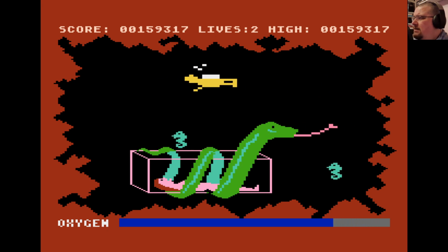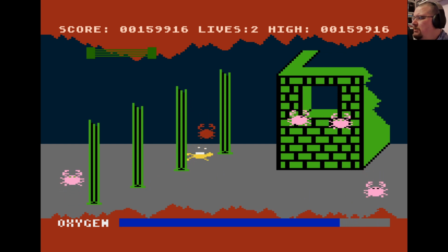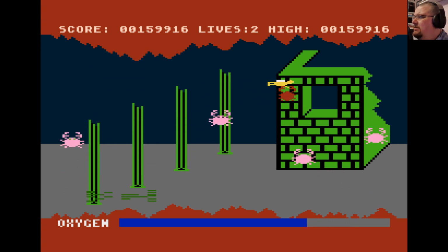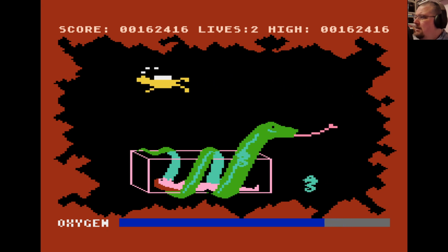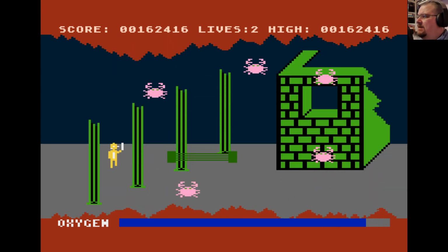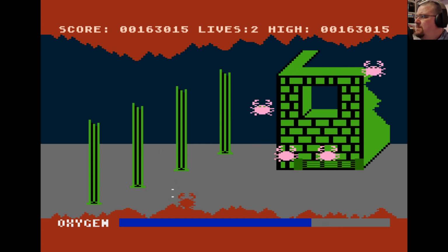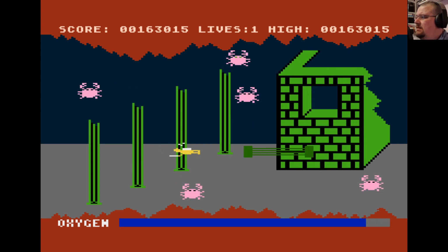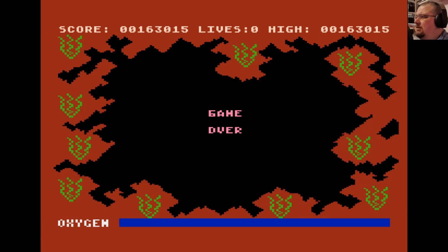I did always like the fact in that section there that you get that zoomed in close-up view. I just thought that was really cool. Because it's not something that you saw a lot in games at the time. Oops. Look. Oh no. Game over.